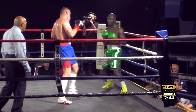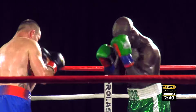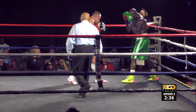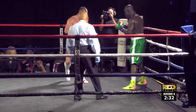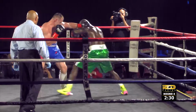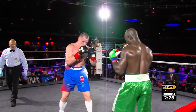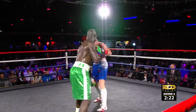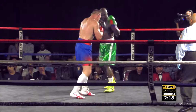Ergoff coming out strong this round. Good body shot. Oh, another good body shot. Left hook to the body. He is breaking Latif down. Latif's a warrior, but I don't know how many more of these punches he can take. He's almost taking the flesh.